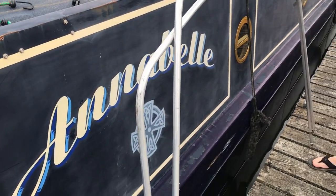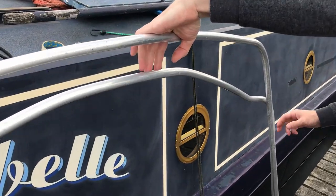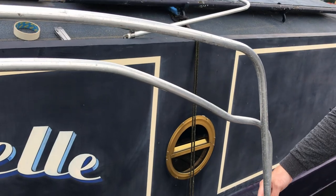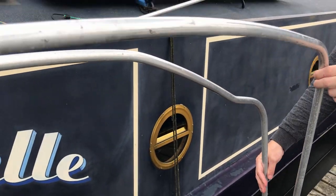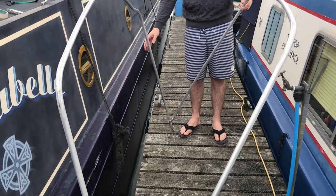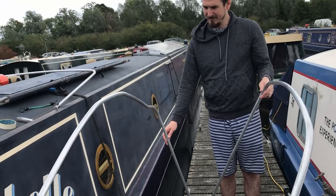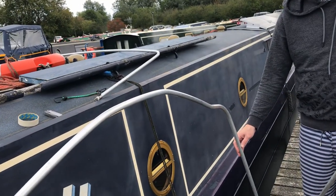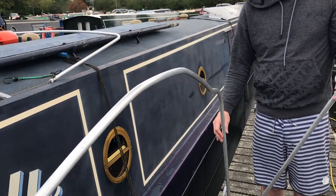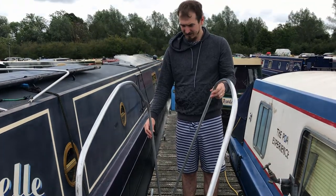Just taken off the entire crash cover, so you can see here this is the side that's bent that we're gonna have to get replaced. It might happen that we need to just go with it for now for our journey, so we've got a cover and just use it as it is, but we're gonna get a hold of the company and see if they can help us out.